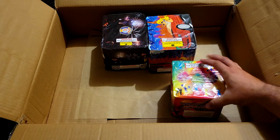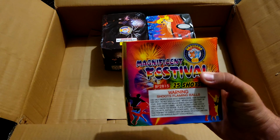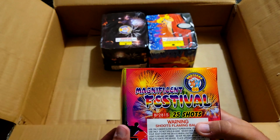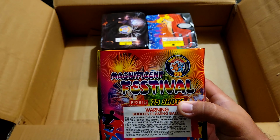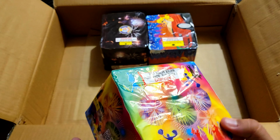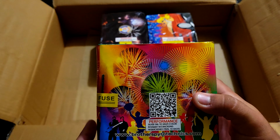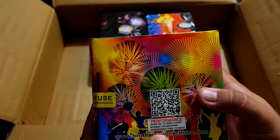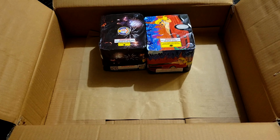On to Magnificent Festival. This is a 25-shot, and if those are light, this thing is super heavy. I mean, this thing feels literally like a brick. Probably expect some decent breaks on this, because even if they had huge clay plugs, it still probably has some decent breaks. And wow, a finale of 10 shots. So there's a 10-shot finale on this one. That's pretty cool for a 200-gram cake.